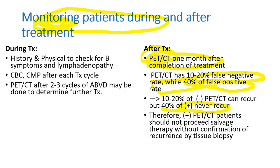So when the patients have a positive PET scan after treatment, don't get discouraged. Don't rush to give salvage treatment, because 40% will be a false positive result. So always do the biopsy before proceeding to salvage therapy.